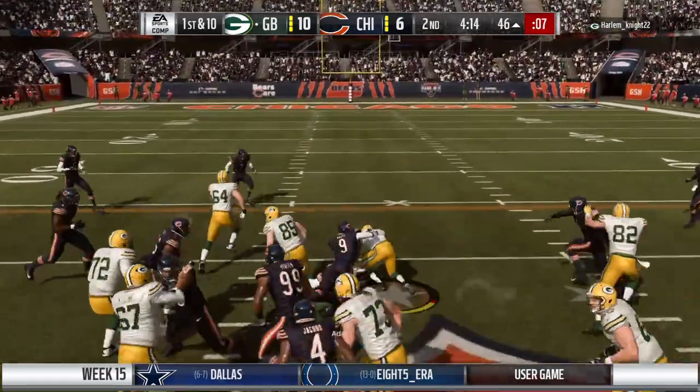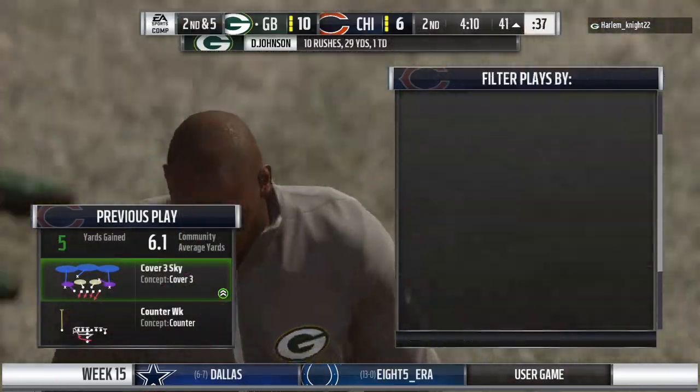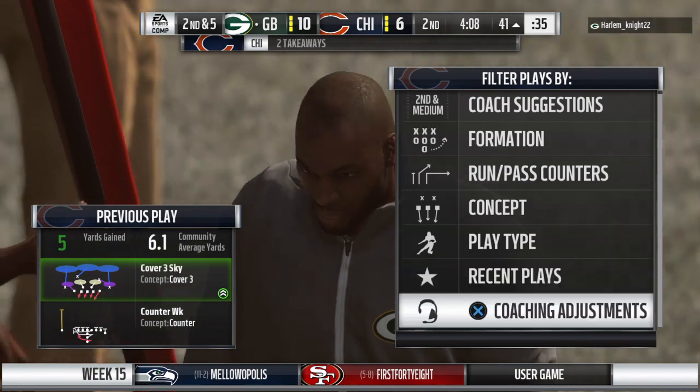First down carry here for Johnson. And he's going to fight his way forward here for a modest gain. Give him 5 on the carry there, and it'll be second down.